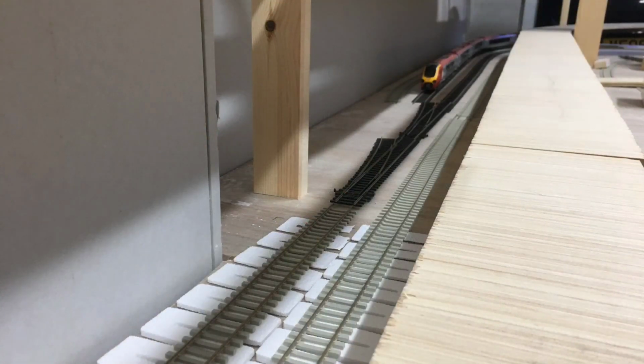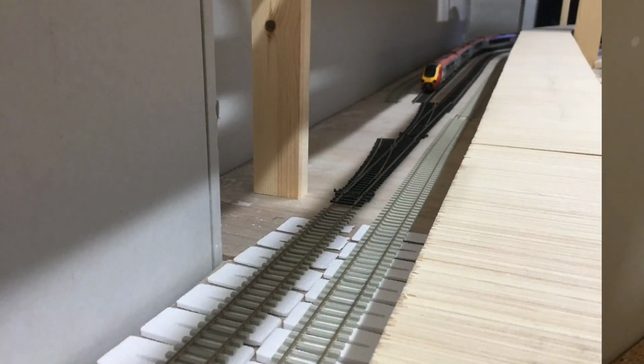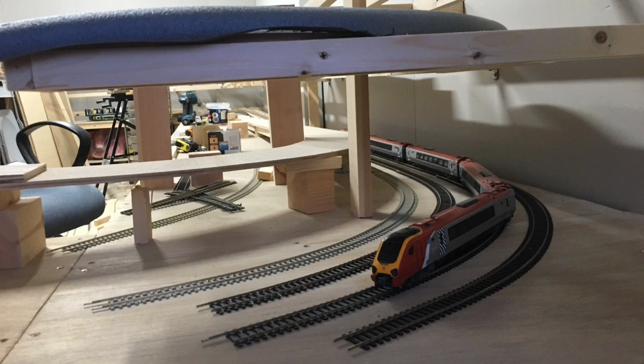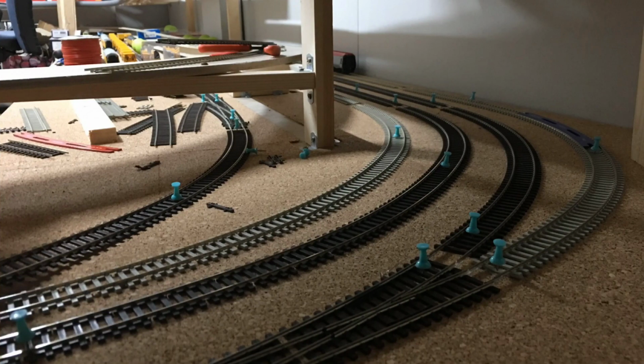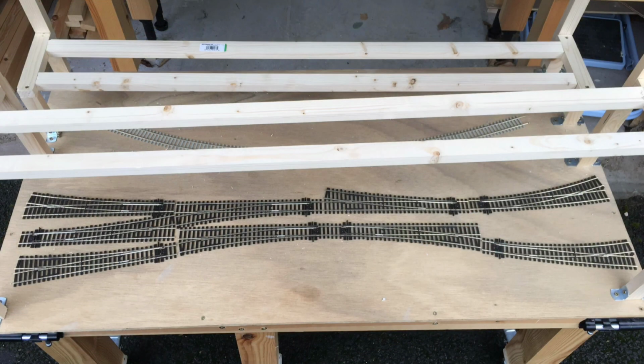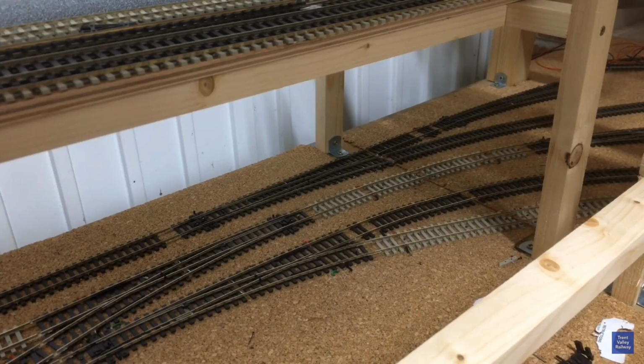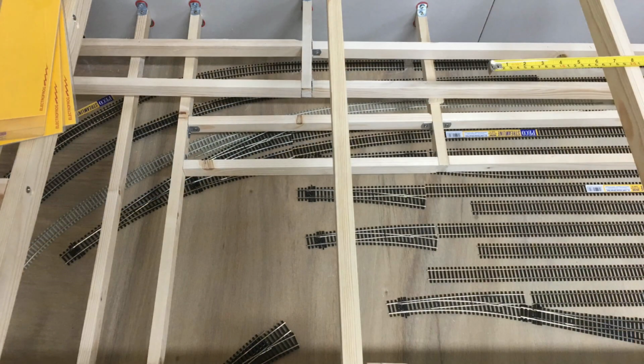In conclusion for this video, which was about planning the track work or track layout for your model railway, it's been proven here that it's very important to plan it out first, because a plan may never actually be what goes down on your layout. You might have many different plans before you settle on the final layout for the track.